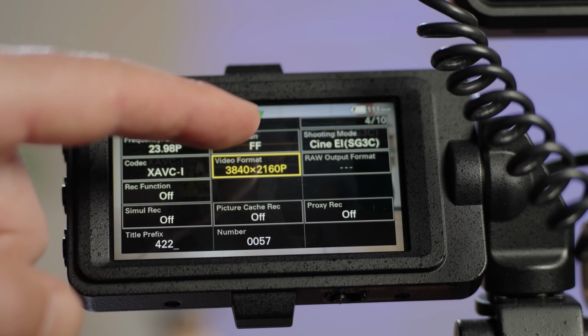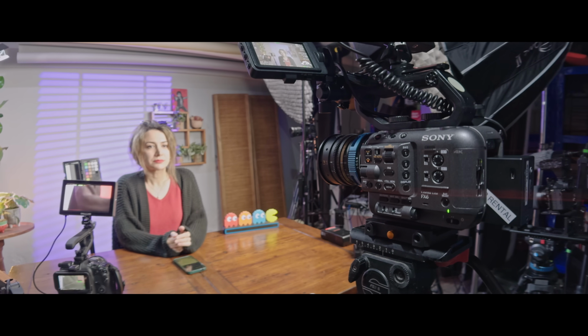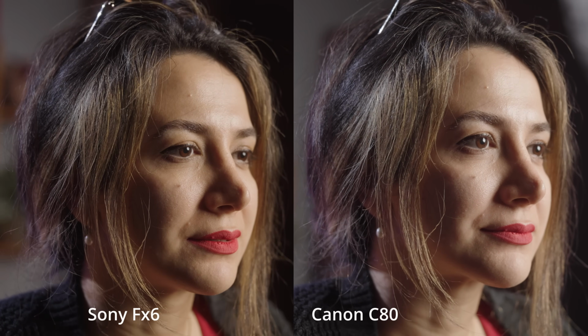This camera is very light, it doesn't take much to build it out, and it has all the amazing Sony features like the best autofocus, the best low light performance. But it's missing some really helpful features that its little brothers, the FX3 and A7S3, have, such as multiple 10-bit codecs and in-body stabilization.